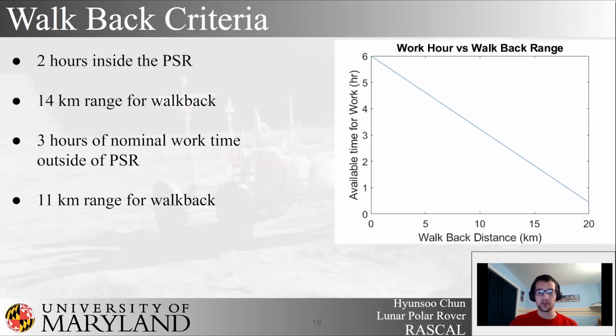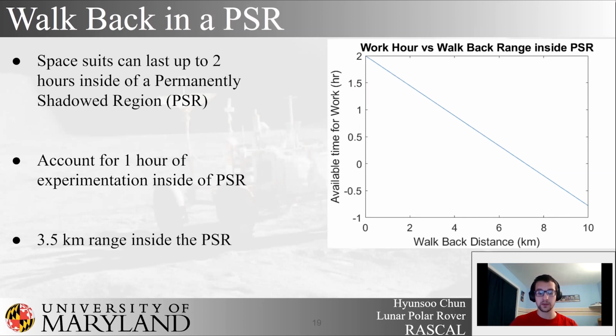Assuming that the astronauts have approximately 2 hours to work inside the PSR, we have concluded that the walk-back criteria is approximately 14 kilometers. If instead the astronauts work inside the PSR for 3 hours, the walk-back range shortens to 11 kilometers. Since astronaut suits allow the astronauts to enter PSRs for up to 2 hours, the PSR has its own walkback criteria. With the same assumptions, the walkback criteria for the PSR is approximately 3.5 kilometers.